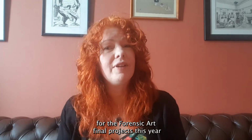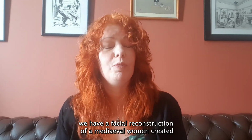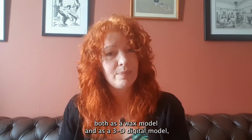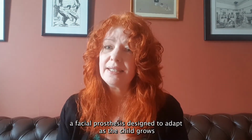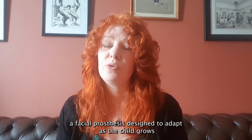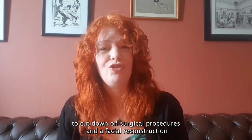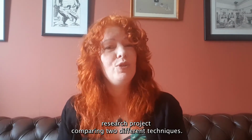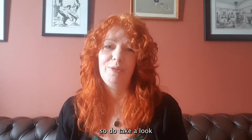For the Forensic Art final projects this year, we have a facial reconstruction of a medieval woman, created both as a wax model and as a 3D digital model, a facial prosthesis designed to adapt as the child grows to cut down on surgical procedures, and a facial reconstruction research project comparing two different techniques. All very interesting projects, so do take a look.